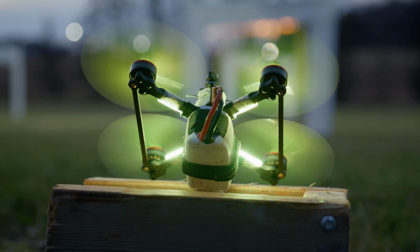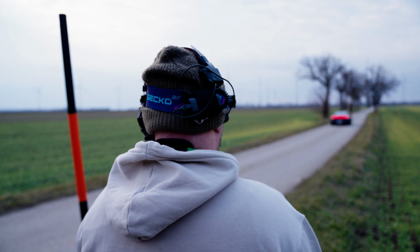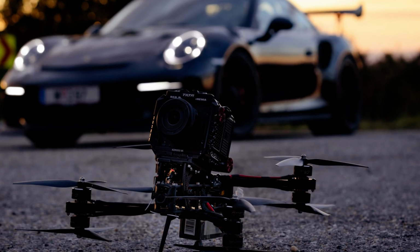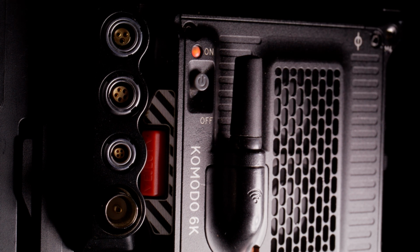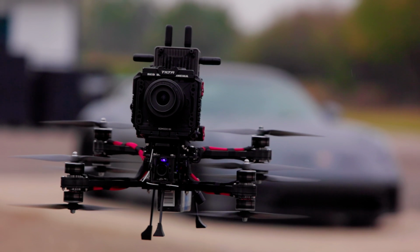Perfect. Before we talk about this camera, let me tell you a bit about my background. I started off flying FPV professionally. I've actually been flying for almost 10 years. And around 5 years ago, I started flying FPV and taking it seriously. So I decided to invest a little bit or a lot into myself, and I spent around $10,000 on this Komodo. With this Komodo, I was able to fly it on an FPV drone and deliver awesome footage.